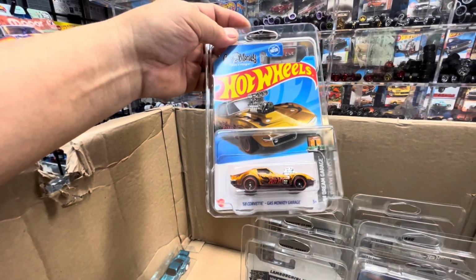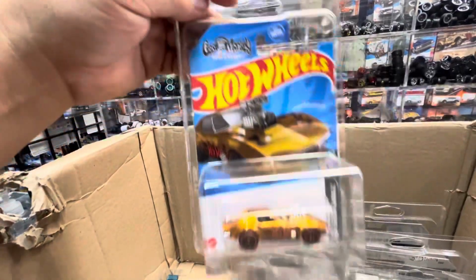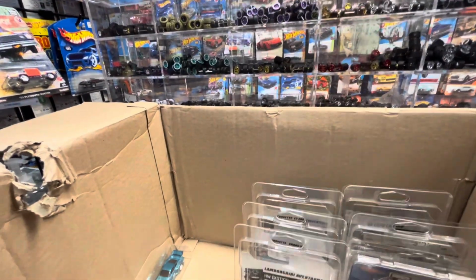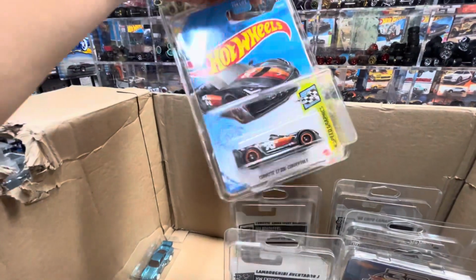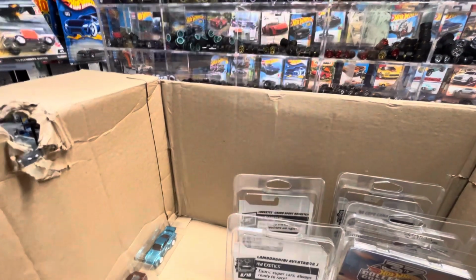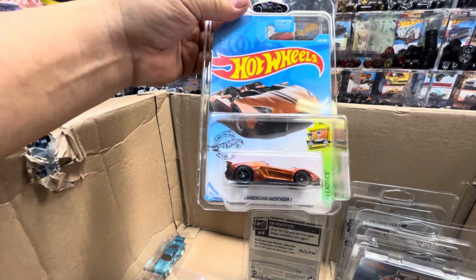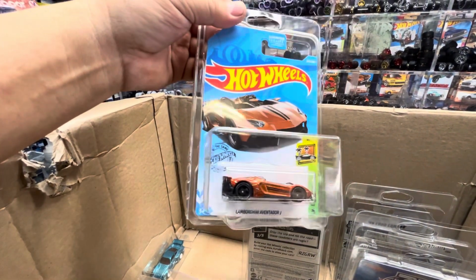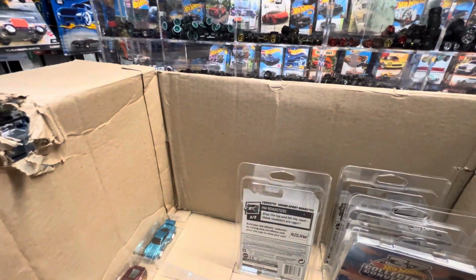This is the new one. '68 Corvette Gas Monkey Garage. See you there, buddy. This is cool. Oh, my God. This guy has some good stuff. All right. What else? Oh, Corvette C7 Z06 Convertible K&N. That's nice. I like it. Okay, what else? Ooh, Lamborghini Aventador J. This is nice. Super treasure hunt there, too. Wow. This is nice, guys. I like that. Okay.